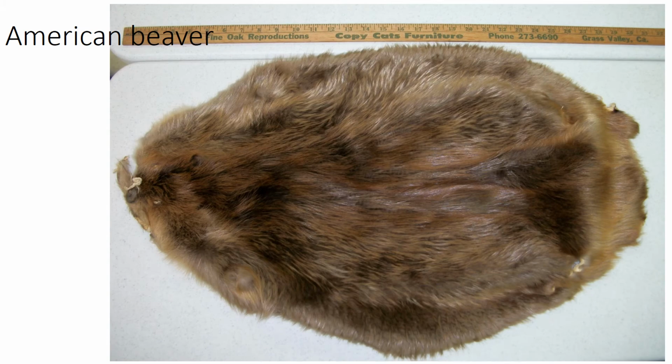Up first is American beaver. Let's look at the pelt of the American beaver. It's quite large. You can see from the ruler there that this pelt is around 30 inches long. The best way I can describe the American beaver pelt to you is it looks like a giant puddle. The beaver pelt is rounded in shape when it's tanned and laid out like this.